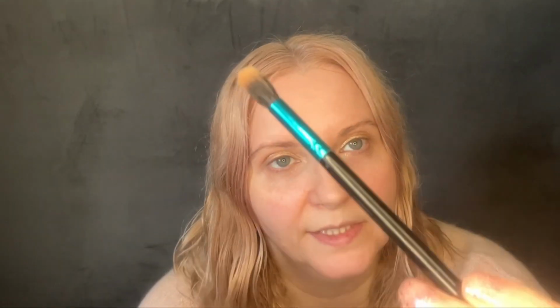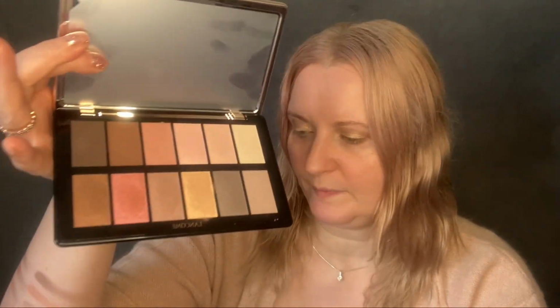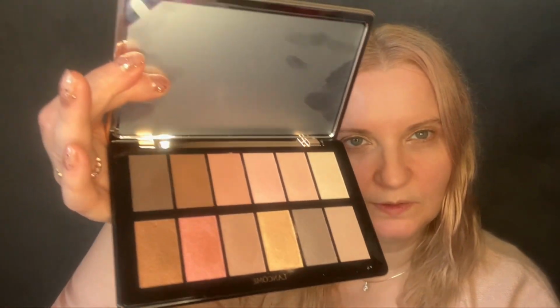I think this is a MAC 286. I did look it up. I'm pretty sure it's a 286, but it's the Duo Fibre brush that MAC does. I like using that for smoking out, and I'm going to go into this lovely brown shade here, Cocoa something, that one was called. I remember that one. That was called Cocoa Burst. So I'm going to go into that one for my outer corner.